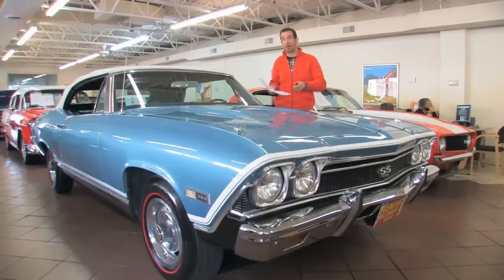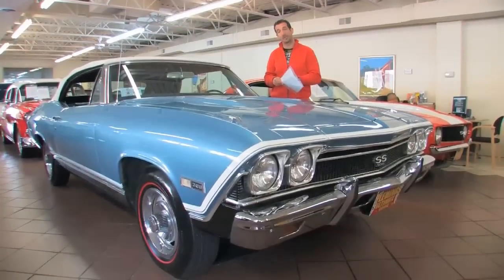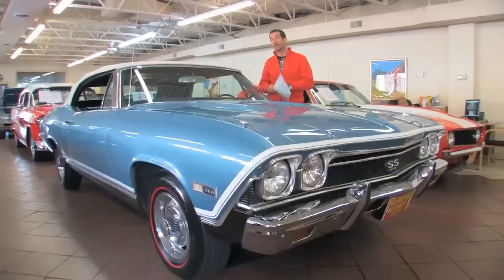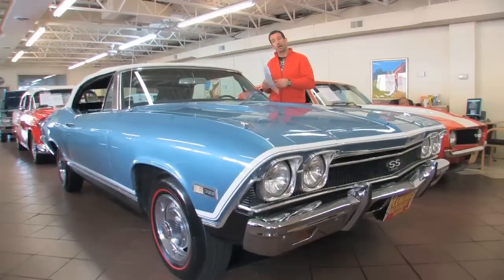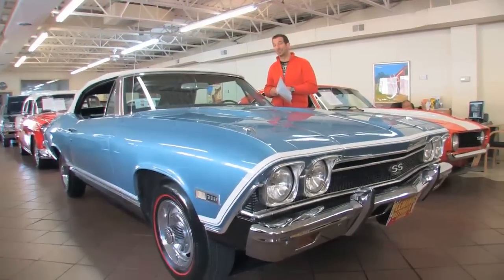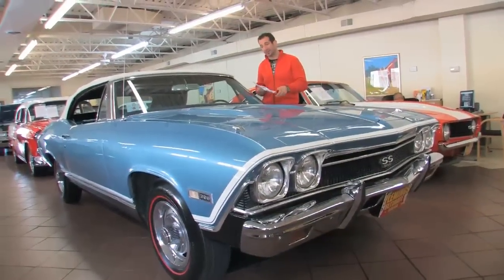So as we walk around the car, I'll kind of point out what I do know. I'm sure the experts will pick up a couple new things that maybe I missed too, but we're talking about matching numbers all the way through. Engine, trans, everything, color codes, fully restored, 68 Chevelle Super Sport SS 396 convertible. So let's take a look around this car and we'll touch some of the neat things.